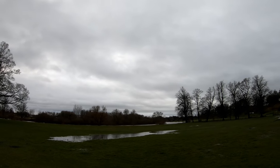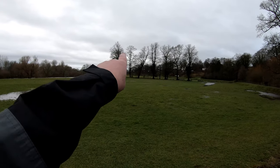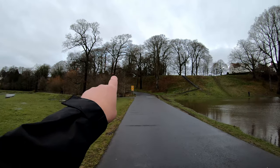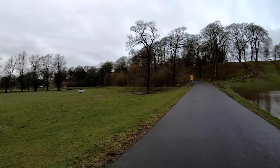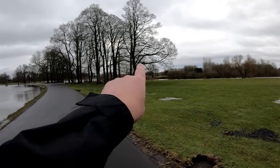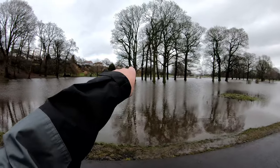The wind is coming out of the west, so just to give you directions, that's south. Okay, sud. That is the west coast over there, because we have the Solway Firth coming in. So that's vest, or west, or vest, depending on your language. And I've got east, est, and north, nord.